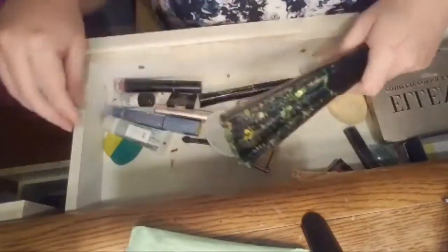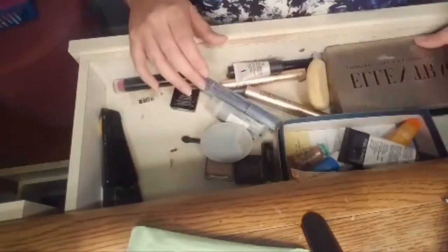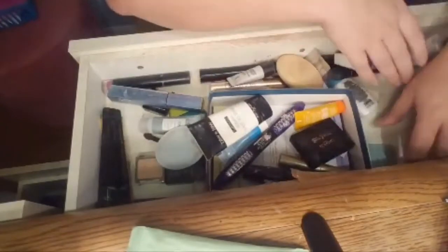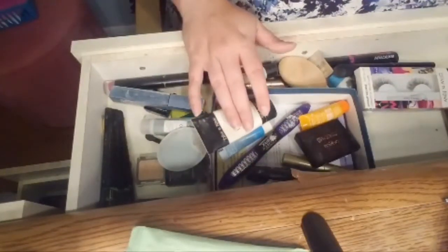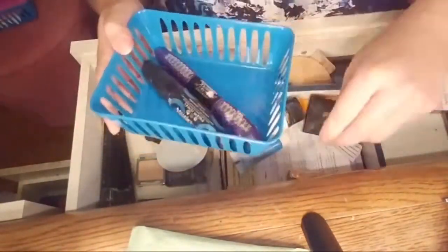So I've got my green one. My green one still works. Yay. And then I have a box for my, what's the word I'm looking for here? I have a box for my mascaras, which kind of fell into a box for everything, which we are trying to not do anymore. So, and I don't, yeah, actually this little blue one, this should work.